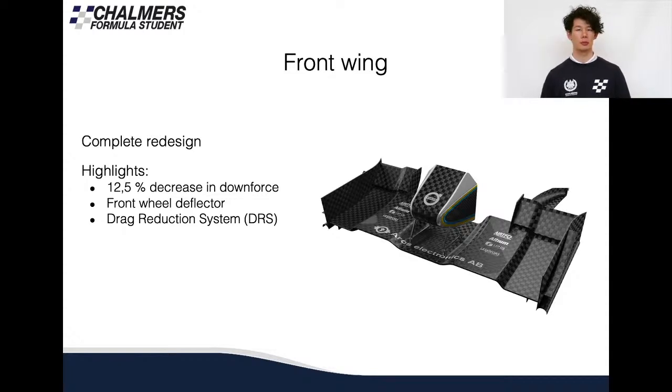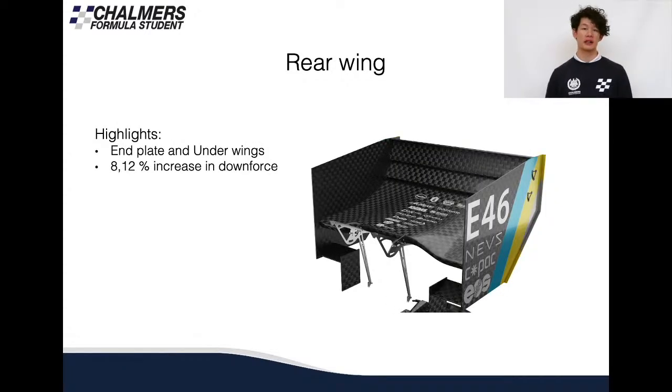The DRS system will be actuated on the straights, and this means that less energy is required to gain speed, less energy is required to maintain speed, and there is the possibility of running greater speed than when having the DRS closed. Next part in the aerodynamics group is the rear wing.